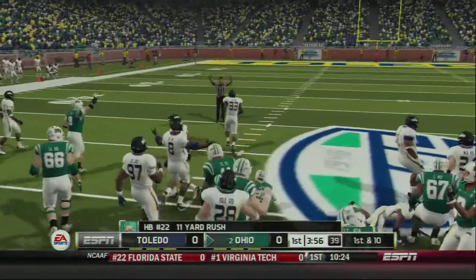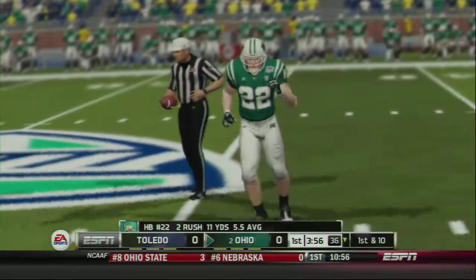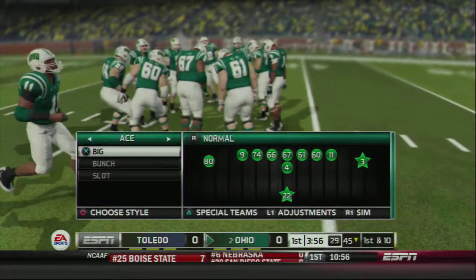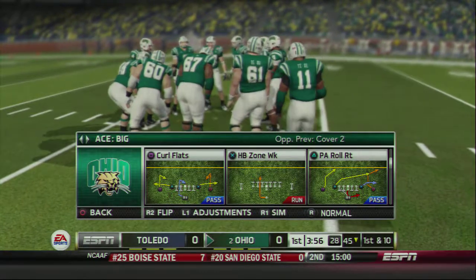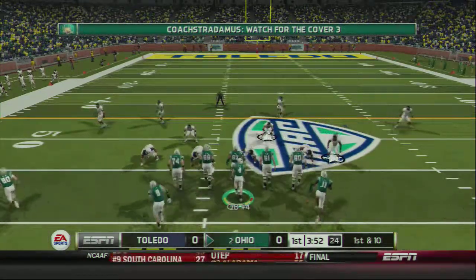Brought down at the 45-yard line. And that'll give him another first down. Excellent job there, Brad, of running the football. That was good execution by this offense. From their own 45-yard line, first down.